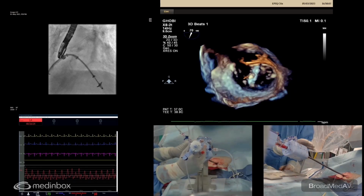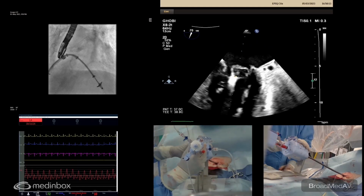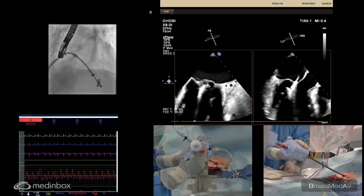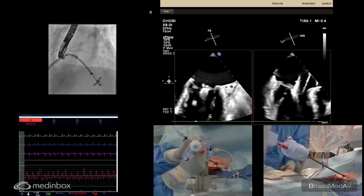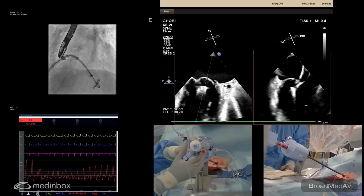Okay, so that's not good. We need to go more posterior, right? To me, it looks like you're still caught, right? Yeah, it might be caught on the posterior still. So we have to try to recycle. There it goes. Nice job.